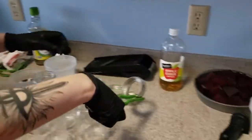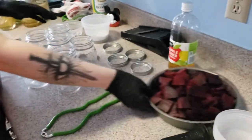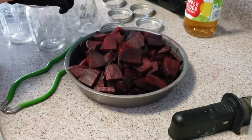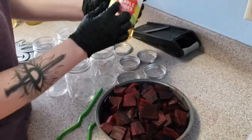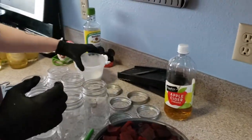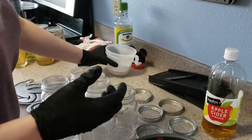So now I have all my jars ready. And like I said, we're making pickles today using beets. Now, to make pickles, and this includes the cucumber kind that we're all familiar with, you use just a few things. You use some type of vinegar. I'm using apple cider vinegar. You use sugar, just plain old white sugar.